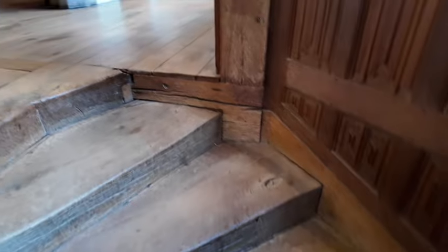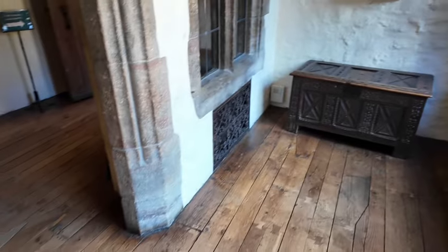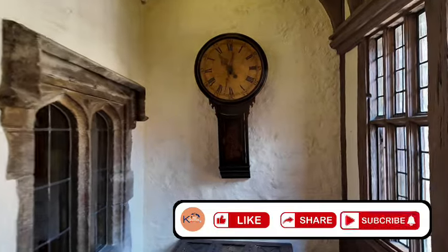Good thing I got my steps in. You had a breath walking up here. And look at that clock. And here is a picture of the outside courtyard.